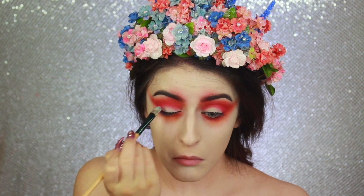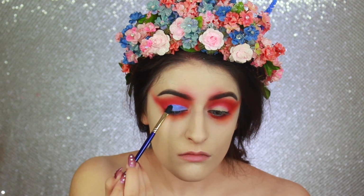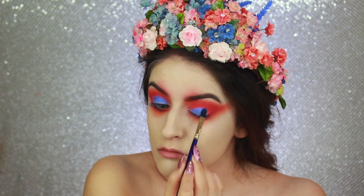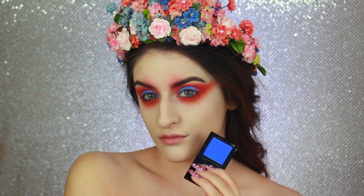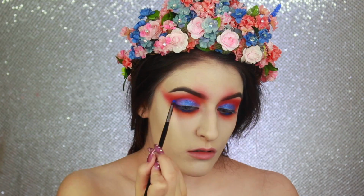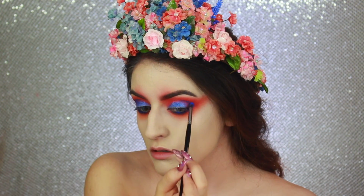I'm applying Sephora brand's Glitter Guard primer to my lid before putting on OCC's Static Pigment, which is a really gorgeous deep periwinkle color. I'm going in with a royal blue shadow from Kiss Cosmetics. The name is kind of weird. It's called Cornflower Bluette. I have no clue what that means, but I'm using a Makeup Addiction smudge brush to blend this into my crease and along my lower lash line.